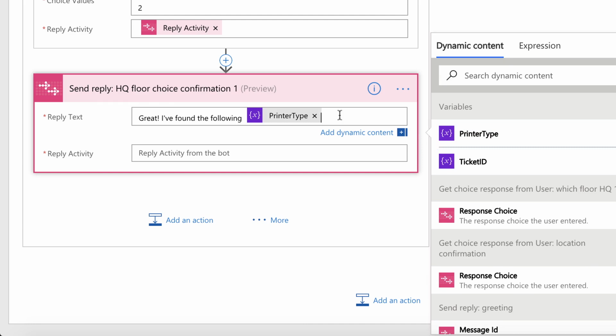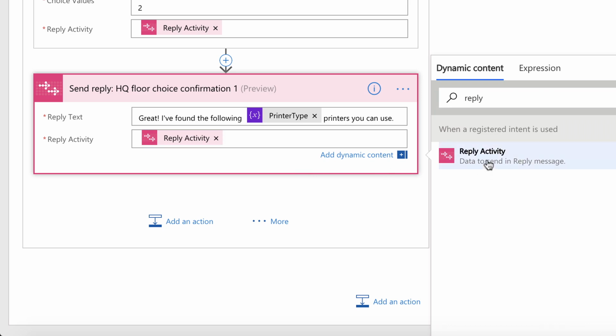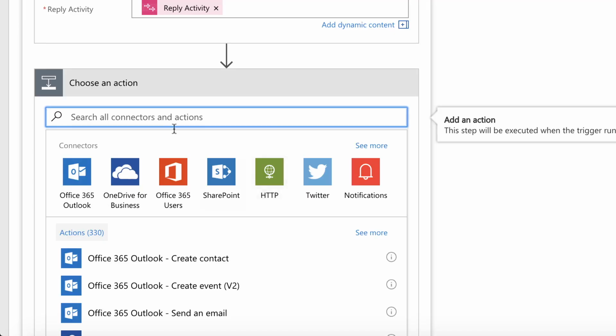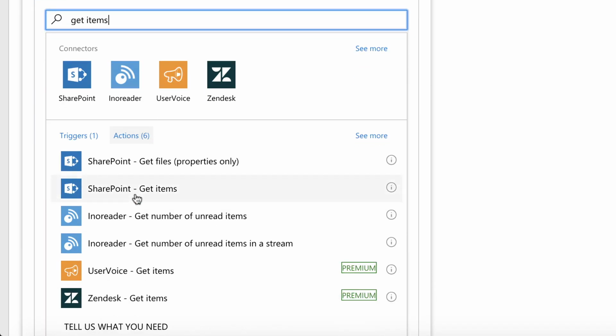And this is basically teeing up the list when it's going to be sent to the user. So I'm going to say I found the following printer type, color or black and white, printers you can use. And now based on that, I am going to pull from that SharePoint list. The beauty of this is that I can actually pull the data dynamically, respond out based on a filter that I put into Flow, where it says I only want the printers, let's say, that are black and white and on floor 1. So that's really only one printer that's available. And it can come back and it'll tell me that this is the printer that I want to check out. So I'm going to now get items. That's one of the options that SharePoint Online provides through its connector.